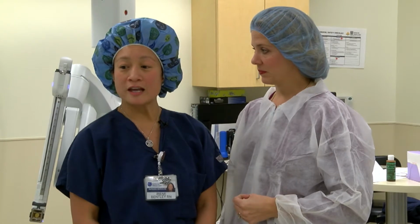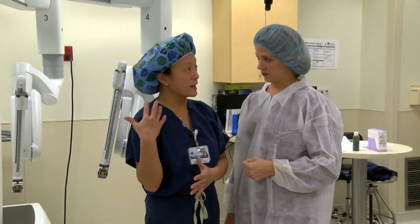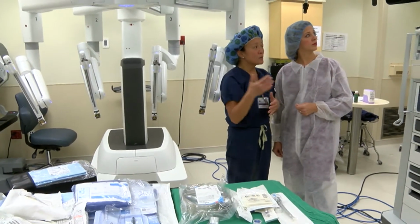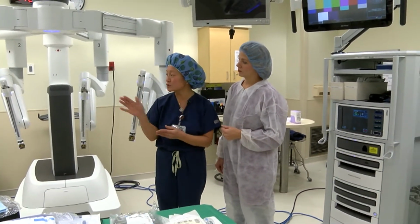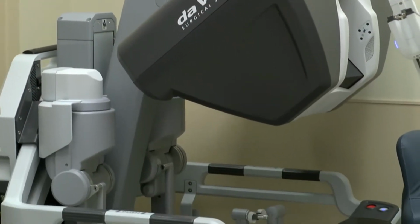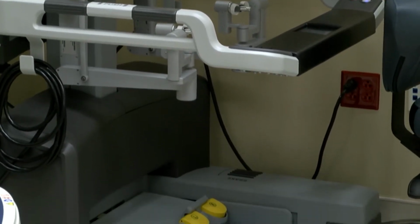So we actually have a special bed that works in conjunction with our vision cart and our robot that has the ability to move along with the robot. We pair it. So this is our vision cart. We have our robot here, of course, and then also the surgeon console. So the surgeons will start off laparoscopic and then move on to the robot once it's docked, and they'll sit there at the surgeon console and have the ability to manipulate the robot.